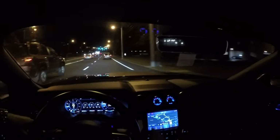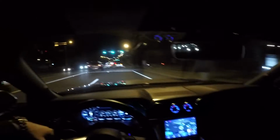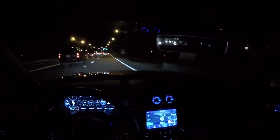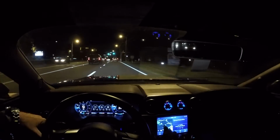So, things I do like: this big map. That looks pretty cool, doesn't it? I thought so too. This is the home screen. This is the map.